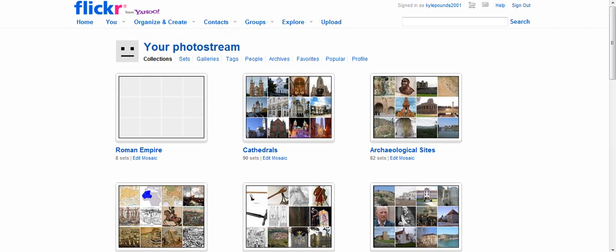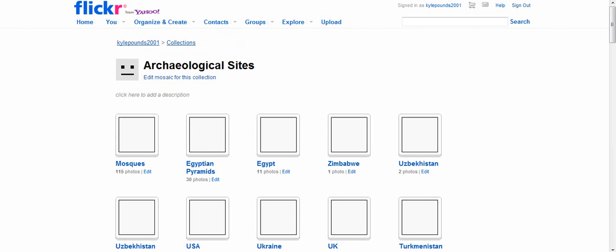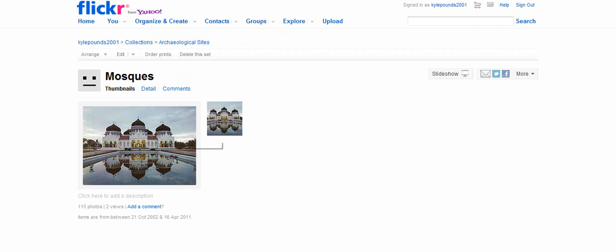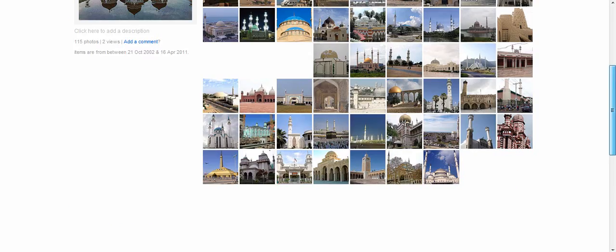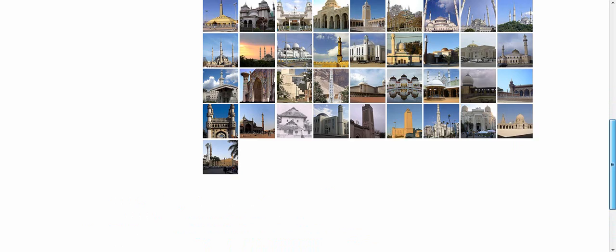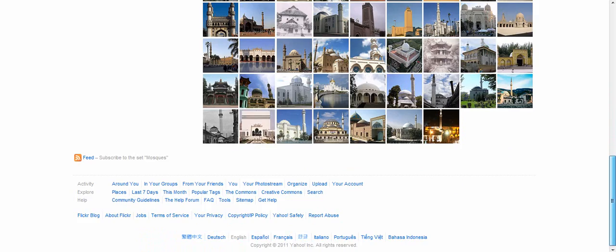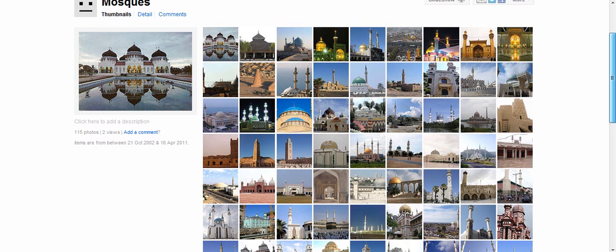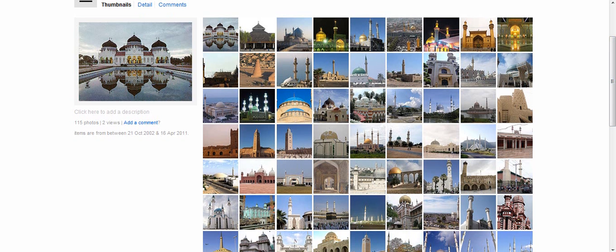So I have cathedrals of every single country in the world. Archaeological sites. Actually, I have mosques in there too, because I didn't divide up mosques between countries. I could have, and I probably should have, but there weren't as many mosques as there are cathedrals in the world. These are all the mosques in the world that you can find pictures of on Wikipedia. Obviously, there's hundreds and hundreds, but some of them are just like houses, and it's not worth taking a picture of. For example, this one's definitely worth taking a picture of.